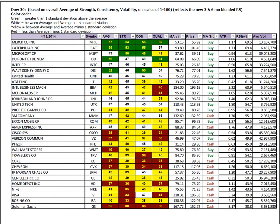Among the Dow, only 3 in the green right now, with Disney coming off their highs, now white and green. But Merck, Caterpillar, and Microsoft. And then among the laggards, Home Depot, Nike, Visa, Boeing, and Goldman Sachs. So even the financials getting crushed here.